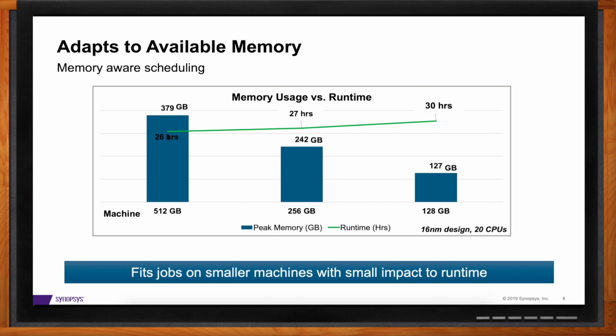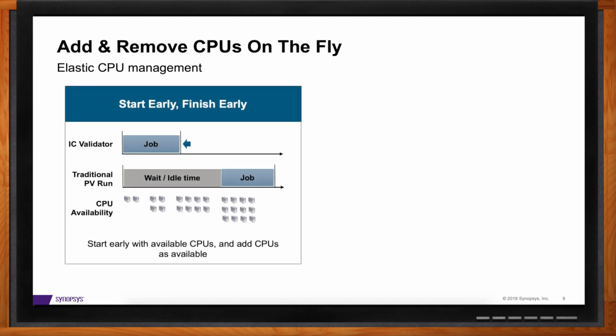Right. And we had a customer example that uses a farm in tapeout mode and had to wait 7 days to get all the 256 CPUs available. With IC Validator, we have this elastic CPU management where we can start right away and we can increase the number of CPUs each time they become available. And that creates a huge advantage. While the customer was waiting 7 days for this run to start, we were done with like 3 or 4 runs. Because when the CPUs start to ramp up, we were able to use the CPUs as they came along. And that gives us enhanced productivity again.